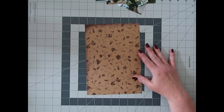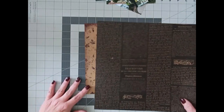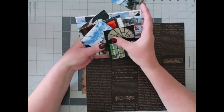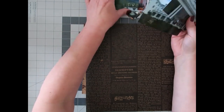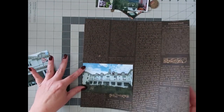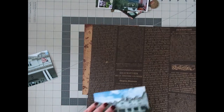I had an idea to create a flip for my title here. And I think this is the paper that I'm going to use for that. Because this is kind of the title page, what I might want to do is take these two large 4x6 photos and create a flip with those. I think we're going to do that.